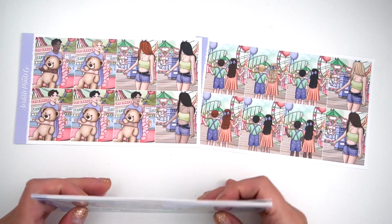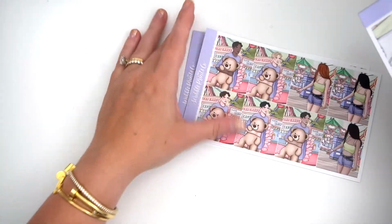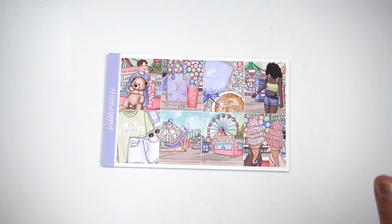So I hope y'all love this. I think it's so cute. It makes me want a funnel cake real bad right now. And that is the ultimate kit.